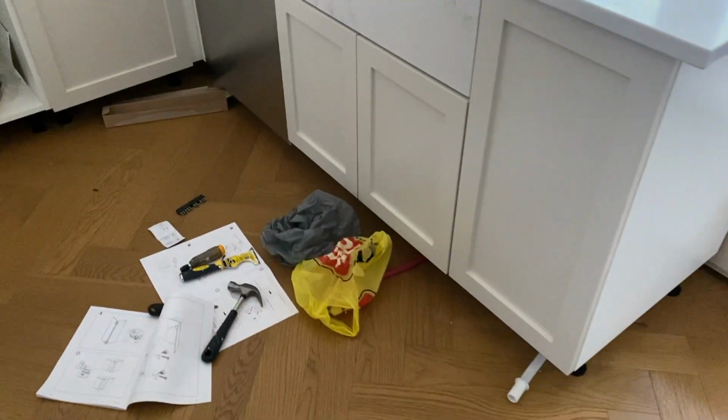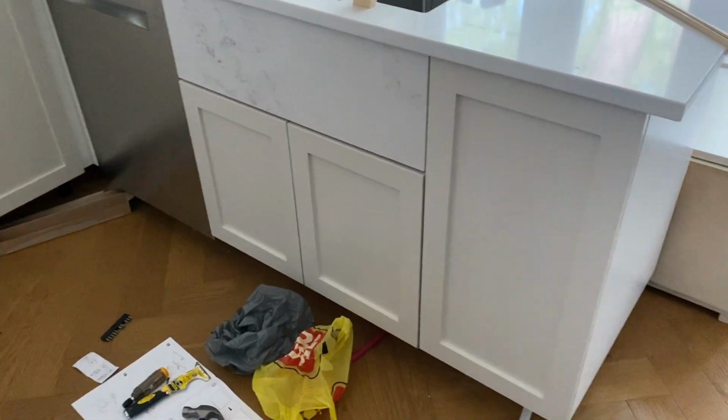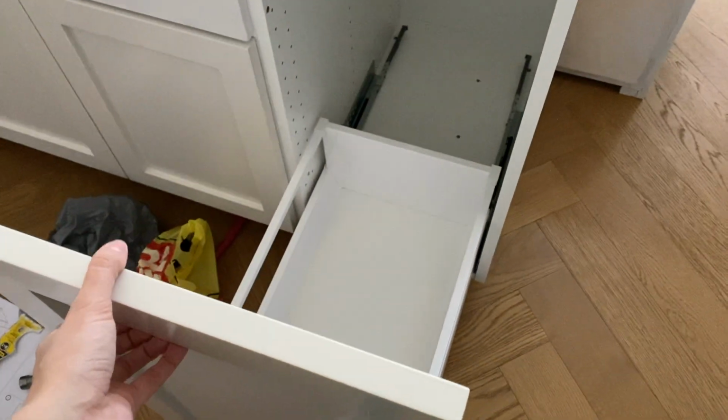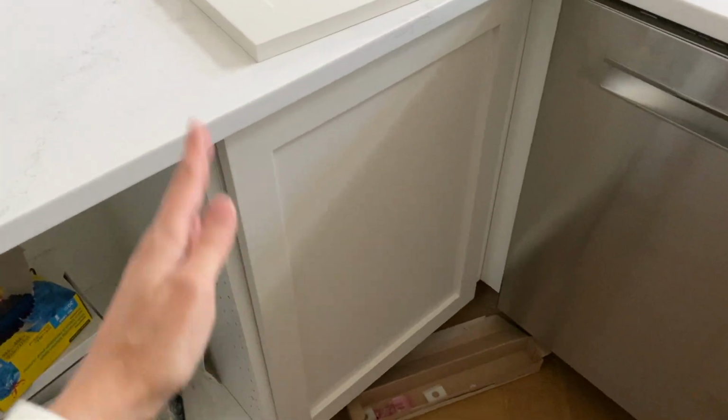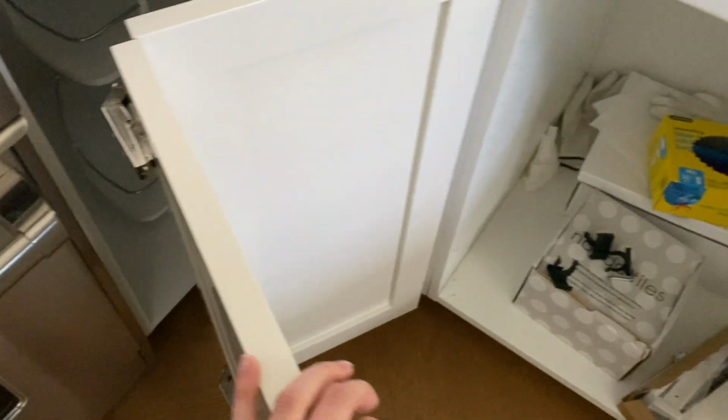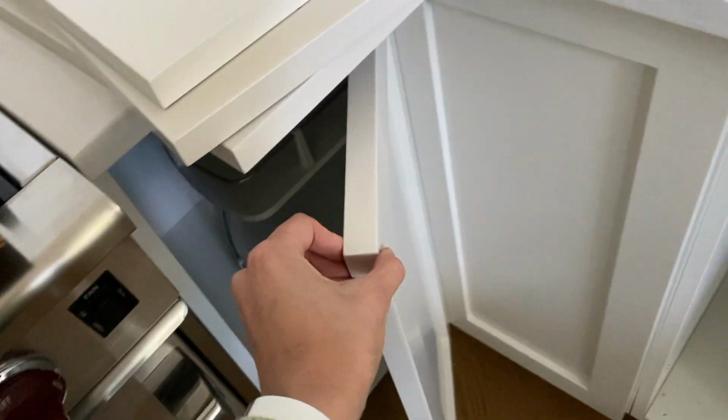So the apron doors are on, the pull out one for the garbage is done. That one's done. This one's done. So all of these doors need to be adjusted so that they're straight. That drawer was actually the most frustrating. And this one, I didn't realize I had to adjust these because it wasn't opening properly. It would get to here and not close. But then I adjusted that hinge and now it goes in perfect.